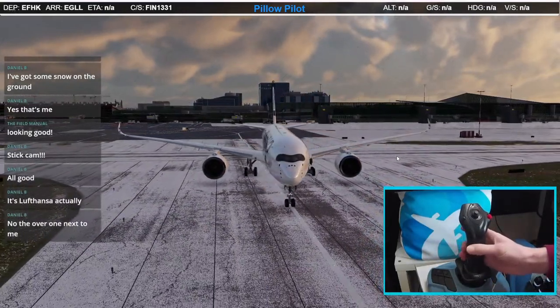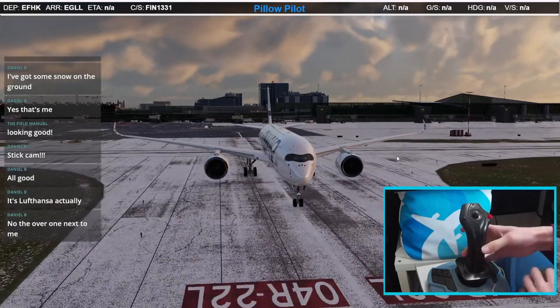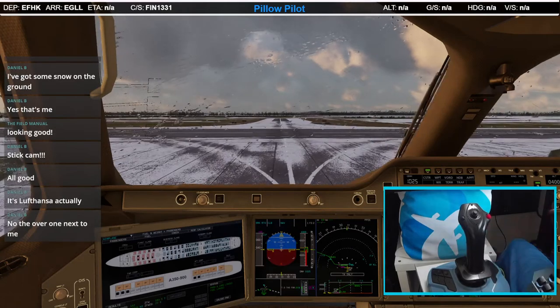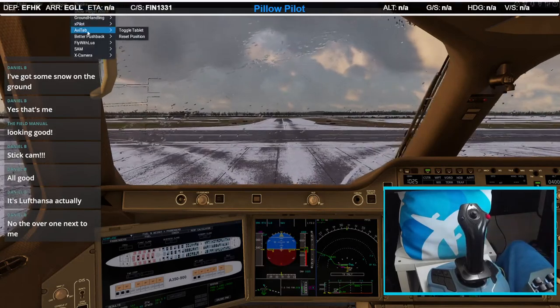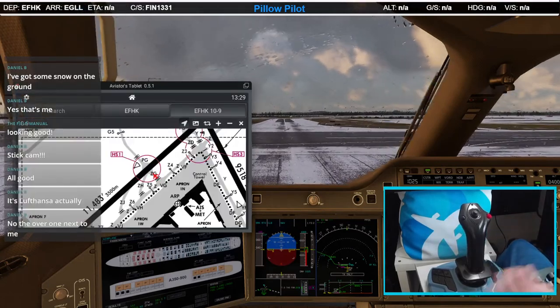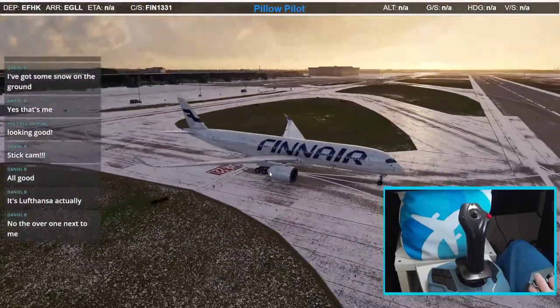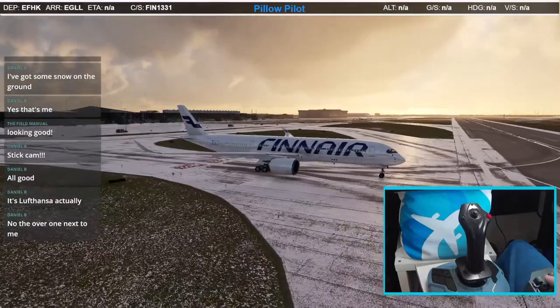Cross 22 left via Zulu Golf and continue up to Whiskey Golf, runway 22 right, Finnair 1331. I think that's what he said. We're going across. Someone's lining up. Look at that in the sunset. Or, yeah, sunset, isn't it?